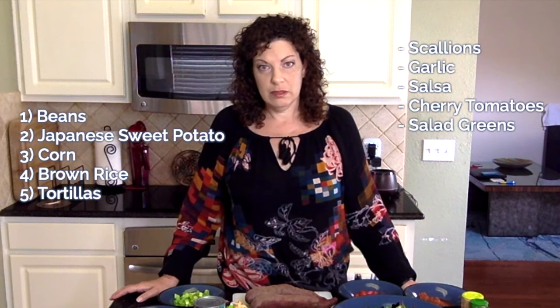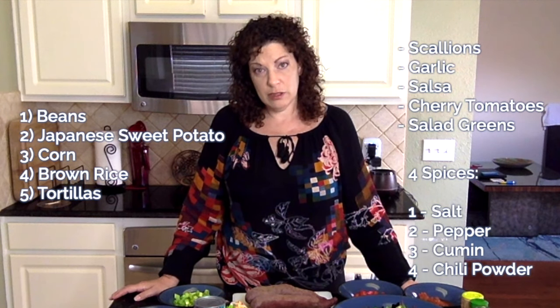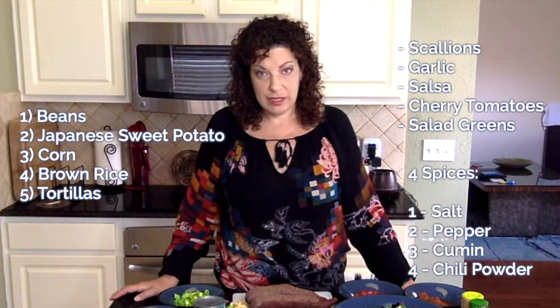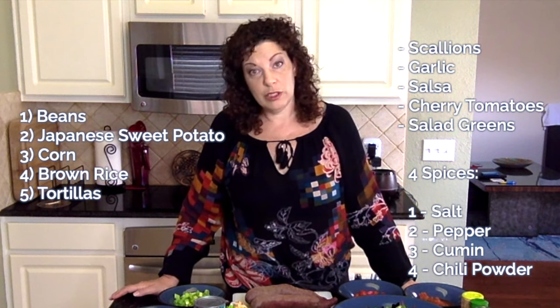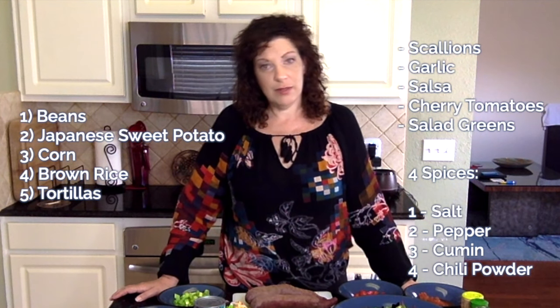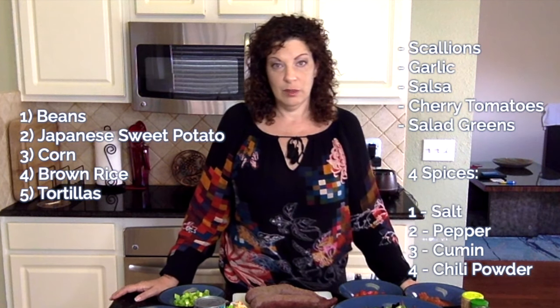Very simple and easy. I only use 4 spices: salt, pepper, cumin, and chili powder. For my tortillas, I use chickpea, almond flour, or corn. Try not to use just plain flour tortillas, since now they have more varieties. But you can if there's nothing else available, or you can make your own.